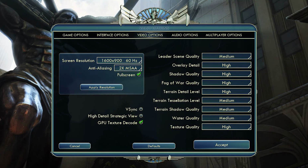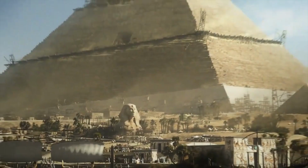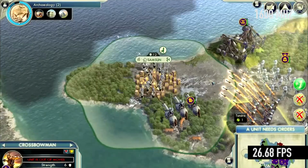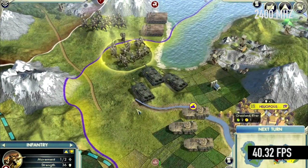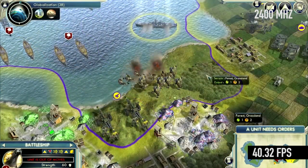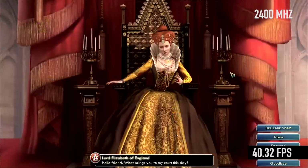Civilization 5, running at 1600 by 900. Even had 2x MSAA turned on, and I'm putting all the information on the screen, running medium and high for all the different settings. Now 1600 megahertz RAM, 26.68 frames per second. With the 2400 megahertz RAM, 40.32 frames per second. A lot of people don't think that Civilization 5 really matters all that much, but it does feel pretty choppy when you're moving around the map at anything under 30 frames per second. But keeping it above 30 almost all the time was really nice with the 2400 megahertz RAM.